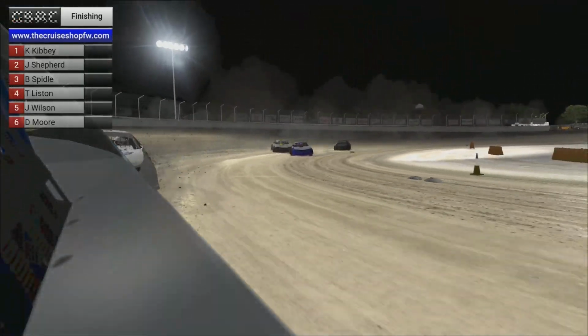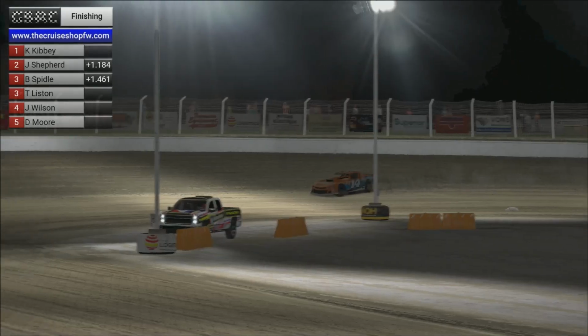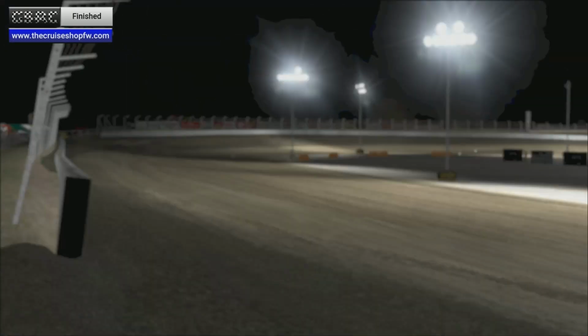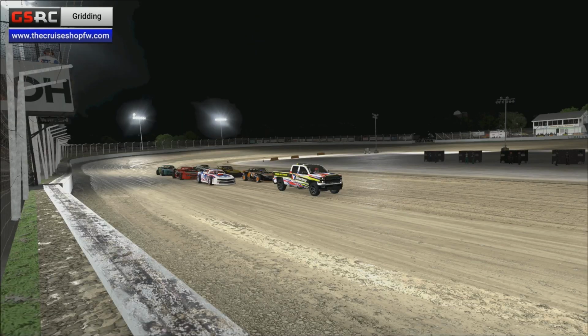Under the white flag is already done. He gets the checker flag. It is Kenny Kibbe. Shepard hangs on to second. And Brad Spidle will get the transfer spot. Todd Liston will have to wait till next time, as will the remainder of that group. That included John Wilson and Donnie Moore. Let's go to heat number 4.